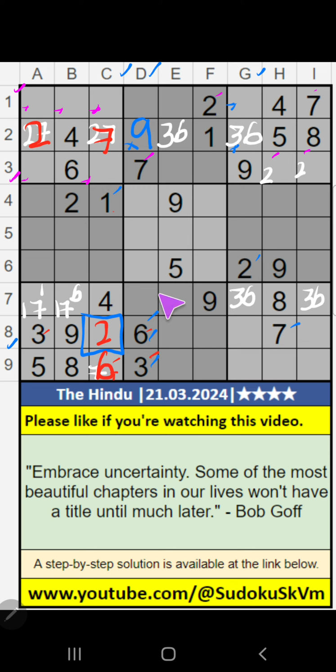Then 7th row, 2 numbers are remaining, 2 and 5. Column E, we have 5. So 5 can't come in the cell. 5 is confirmed here. Then 2 is here. Column G, column H, we have 9. 8th row also we have 9. So 9 can't come in these cells. The 9 is confirmed here.